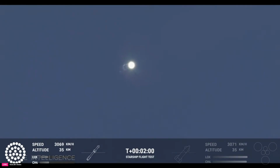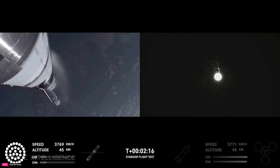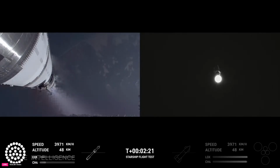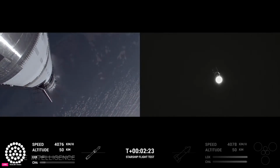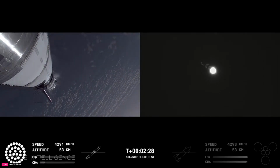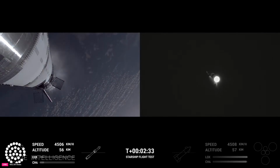We're hearing the initial call that we are go for booster catch back here at the launch tower. Coming up now on hot staging, the ship's engines will ignite while still attached to the Super Heavy booster, and also while Super Heavy booster will still be under power itself. The clamps holding the 2 stages together are going to release, and Starship second stage engines will ignite.